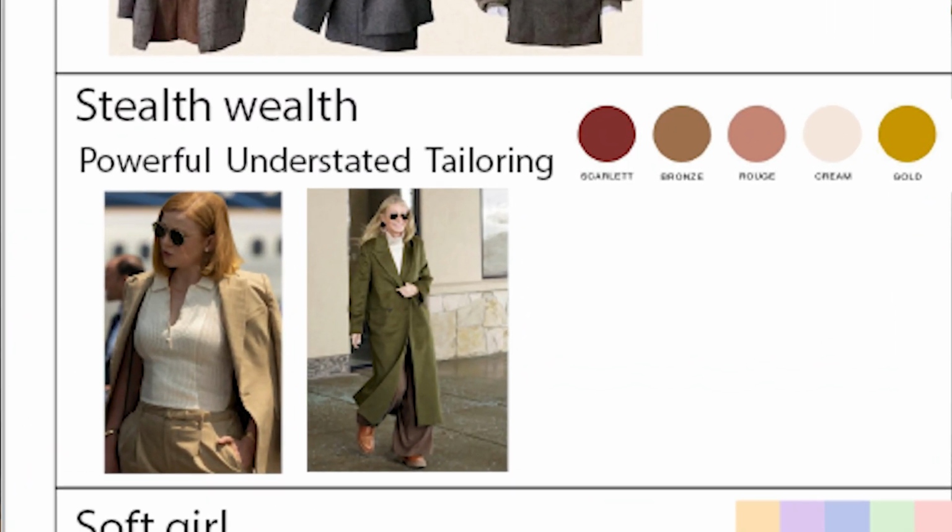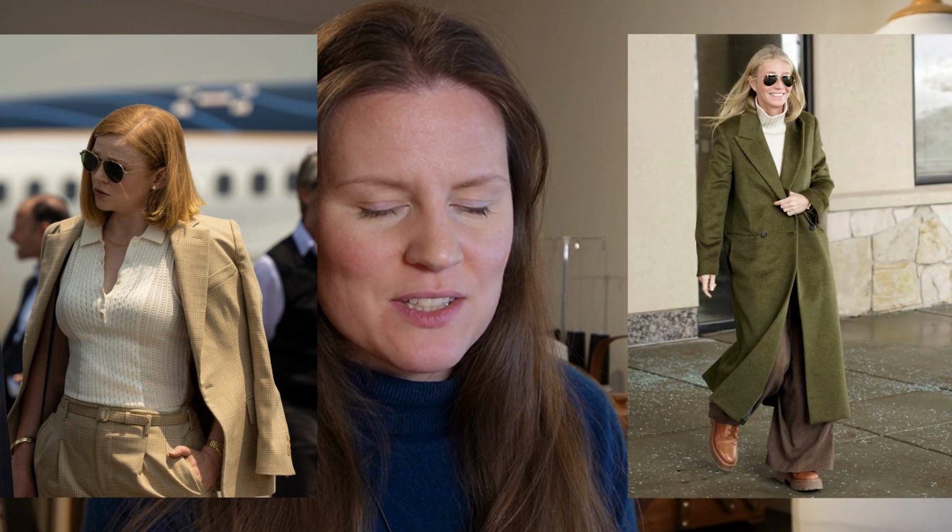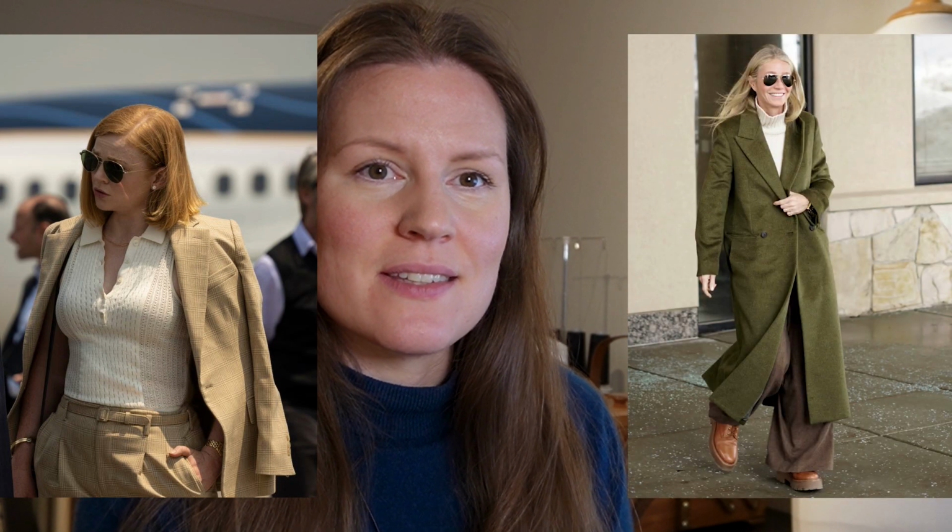Moving on to stealth wealth. Now this is one that I didn't test, but I have done a lot of research on it. So stealth wealth is more like an understated luxury, focusing on exuding power without trying too hard to look rich. It's very understated and there's a lot of good tailoring involved. I've been watching Succession lately, so having Shiv was a given, and also Gwyneth Paltrow has been seen as a sort of beacon of this style aesthetic.